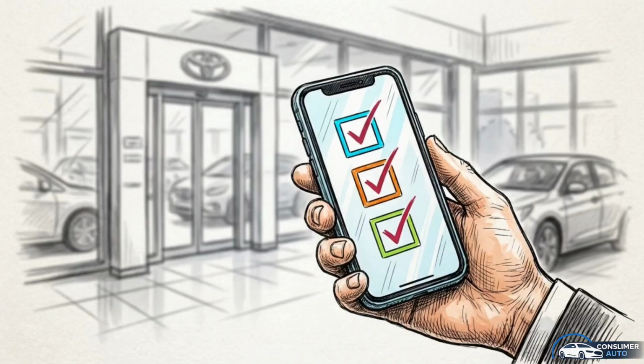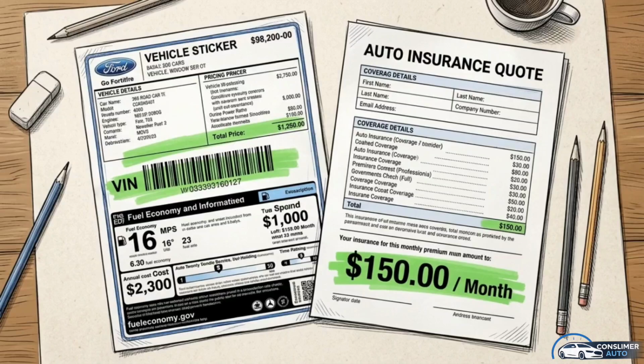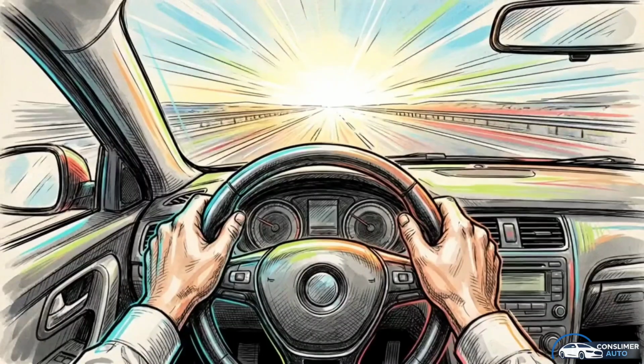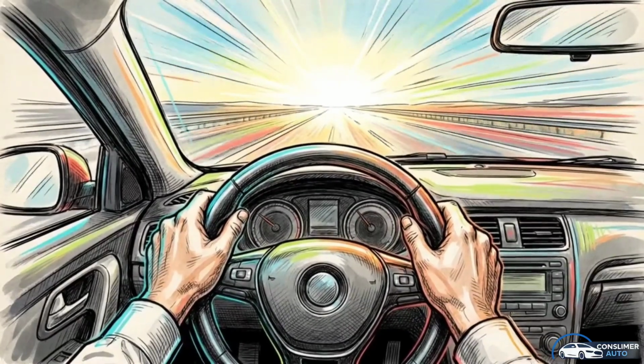If you meet those criteria, follow this checklist before visiting a dealership. Step 1. Verify your credit score and research specific manufacturer incentives targeting entry-level trims. Step 2. Obtain insurance quotes using the exact vehicle identification number, or VIN, to determine the true carrying cost of the lease. Step 3. Demand written quotes from multiple dealers that break down the total lease cost and avoid negotiating solely on the monthly payment. An effective lease deal is one that is mathematically engineered to fit your total budget and daily driving requirements.